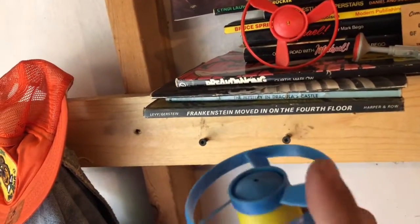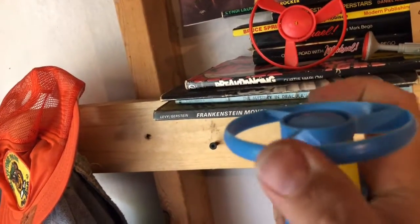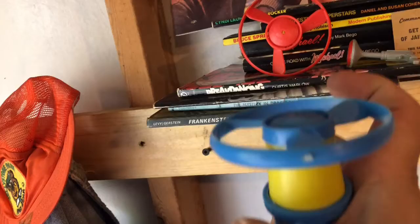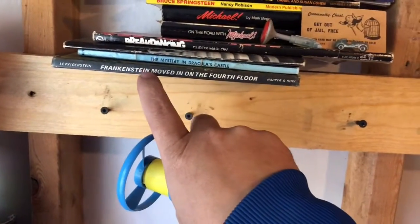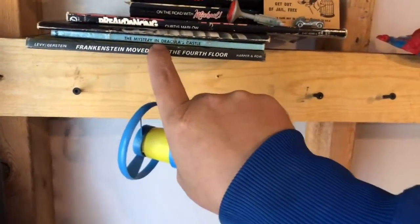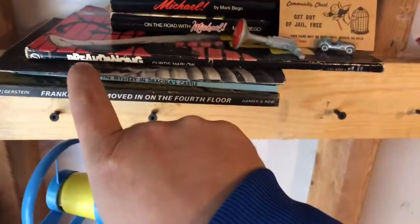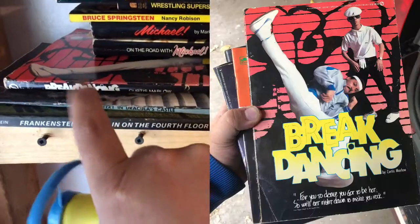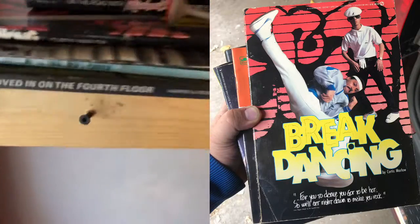This, I couldn't exactly get to work. You spin the helicopter part, and I've seen enough of these to know. And it clicks, and then you pull the trigger, and this part's supposed to shoot up in the air. Haven't got it to work yet. I'm sure I will. The books are Frankenstein Moved to the Fourth Floor, The Mystery of Dracula's Castle. This one's called Haunted Stories. Breakin', like break dancing. I don't know if you can see that. I'll put up a better picture of that one. I was pretty excited about it.